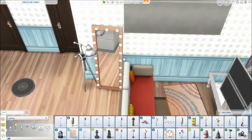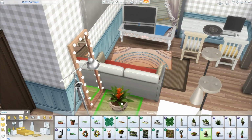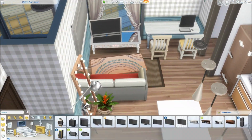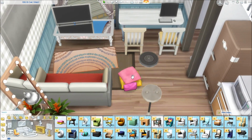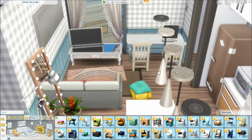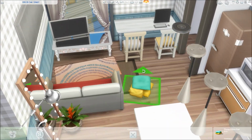Anyway, I'm placing a mirror on the wall here. It's one of my favorite mirrors from the game, along with the other one that also leans on the wall. I just use it as a decorative piece for this room. I really loved how it looked.